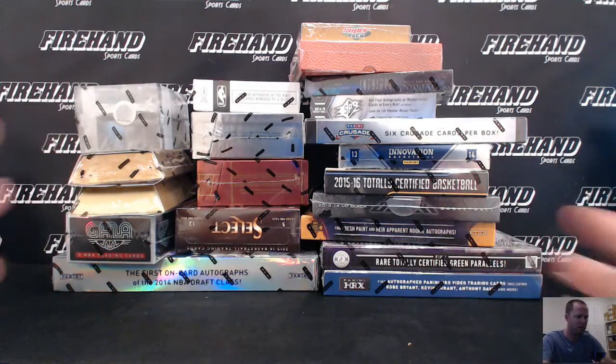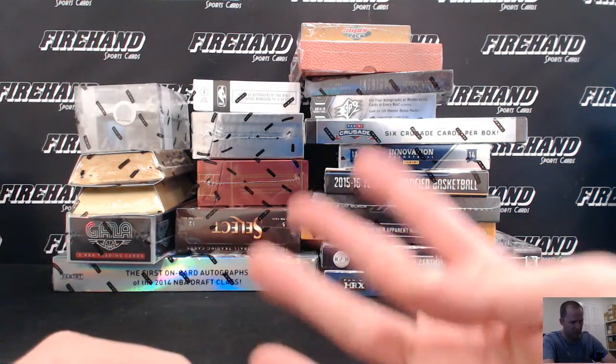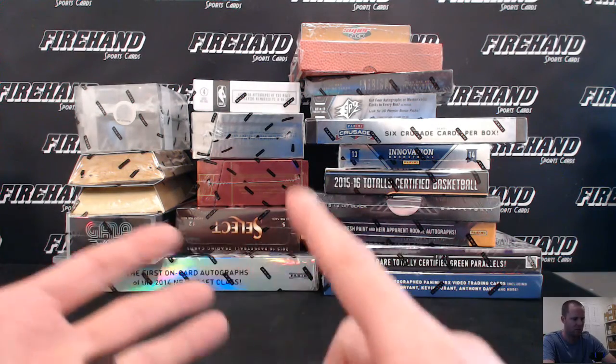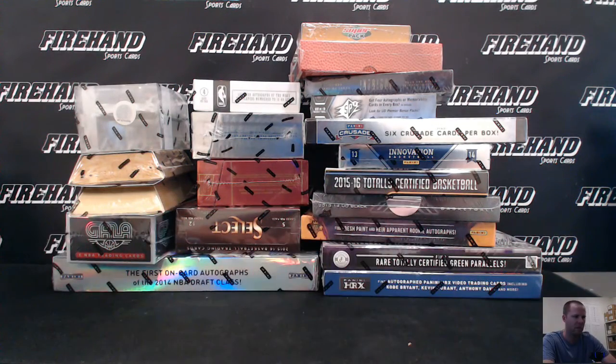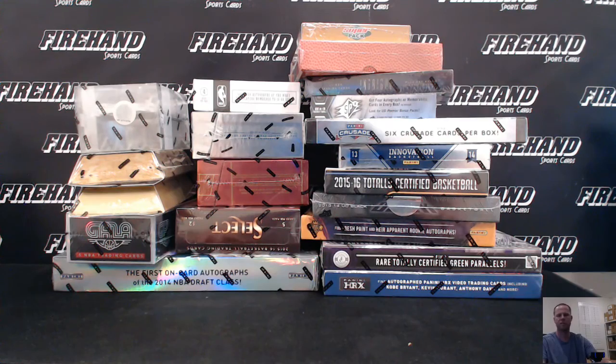If you want to know what your chances are from each year, what team you got, think of one from 10-11, then four from each year after that, 12-13, 13-14, 14-15, and then the newest stuff, you got five boxes of 15-16, and then the buybacks can be whatever, right? The buy-in, I believe, was $86 on this one, 27 spots. Good luck, everybody. Here we go.